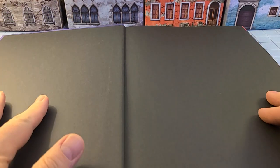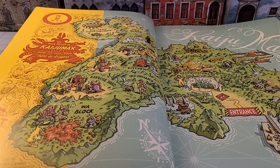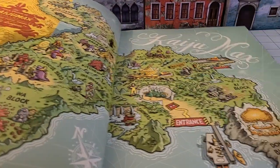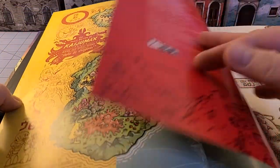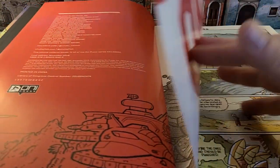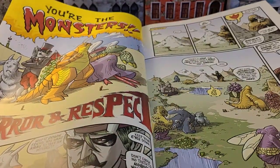So as the name may imply, Kaijumax is a maximum penitentiary for kaiju. It's like Monster Island, and we have all kinds of interesting, like I said, homages of various sorts. And I love their, oh my god, oh my goj. So there's, like I was saying, all sorts of in-jokes. I want to say this is like the first 12 chapters or so.